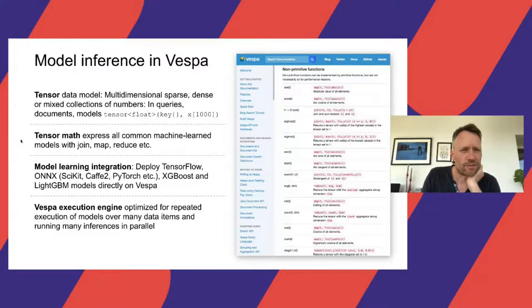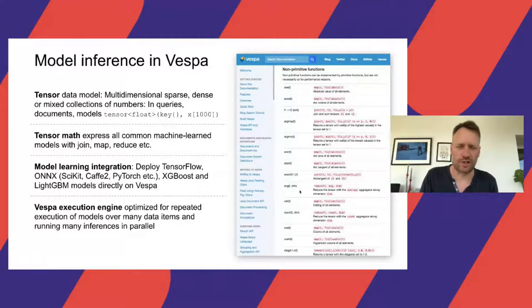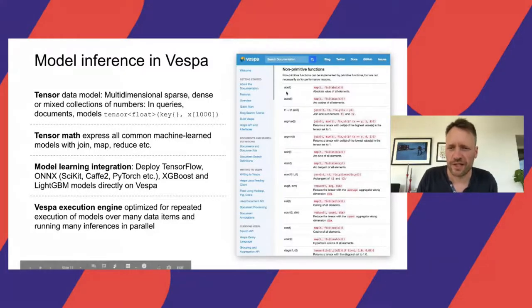Then you can do tensor math to express machine learned models or business logic over these tensors. There's a small set of core operations which we use in our tensor engine for optimization, and then we have a larger set of higher level functions, which are the ones you will typically use in your models, but which map to those primitive functions that we have, join and map and so on. Which is quite neat, but not that interesting for users, I guess. You just use the high-level methods.